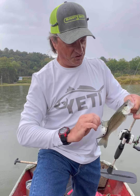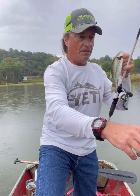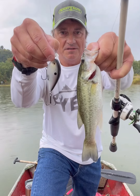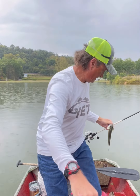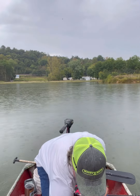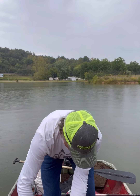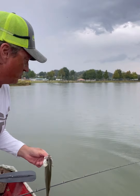But that's the second fish on this squarebill, a gizzard shad colored Strike King KVD 2.5. That little thing is only 8 3/4 inches long. All right, here it goes back in the lake.